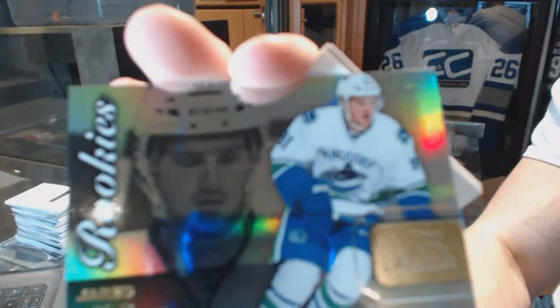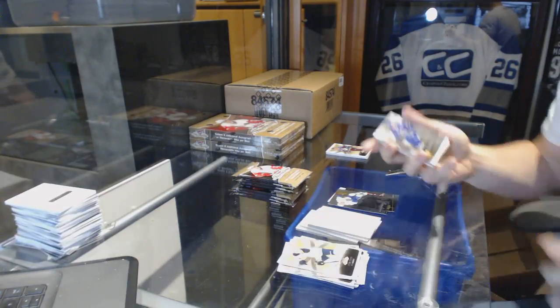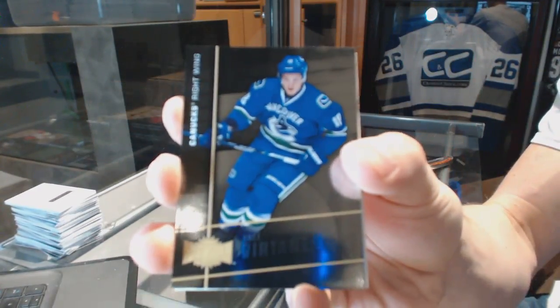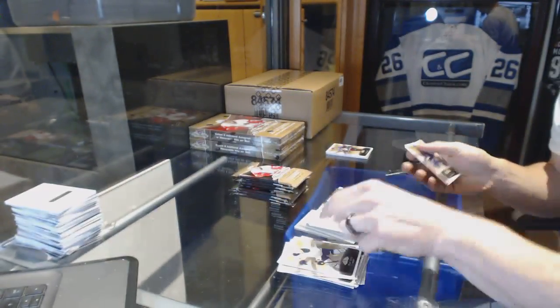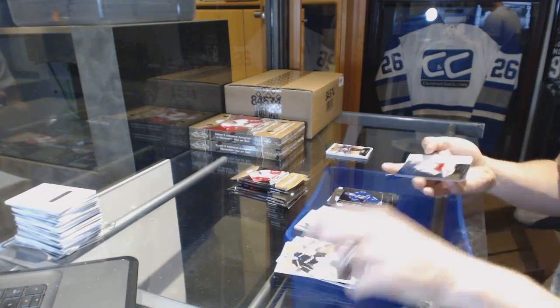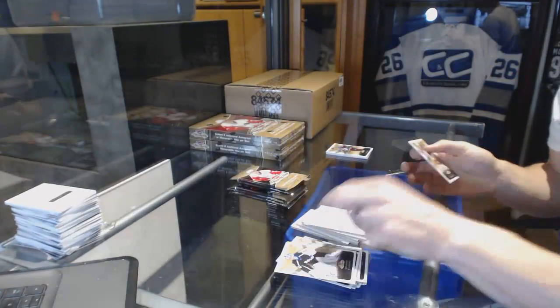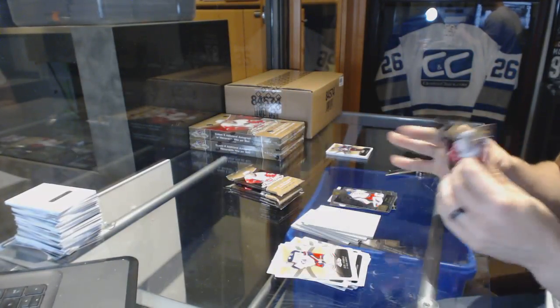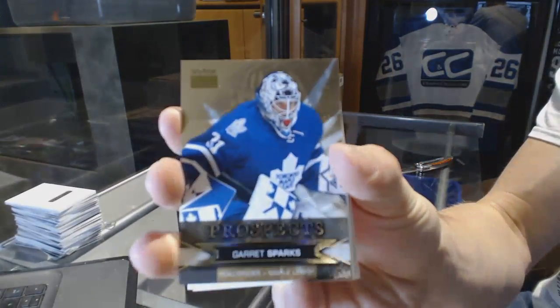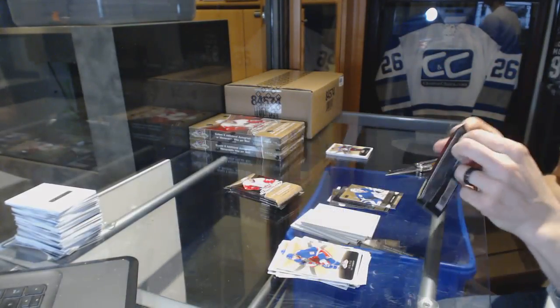Flair Showcase for the Vancouver Canucks, Jared McCann. Metal Universe for the Vancouver Canucks, Jake Virtanen. Flair Showcase for the New York Rangers, Henrik Lundqvist. Skybox Premium Rookie numbered to 499 for the Toronto Maple Leafs, Garrett Sparks.